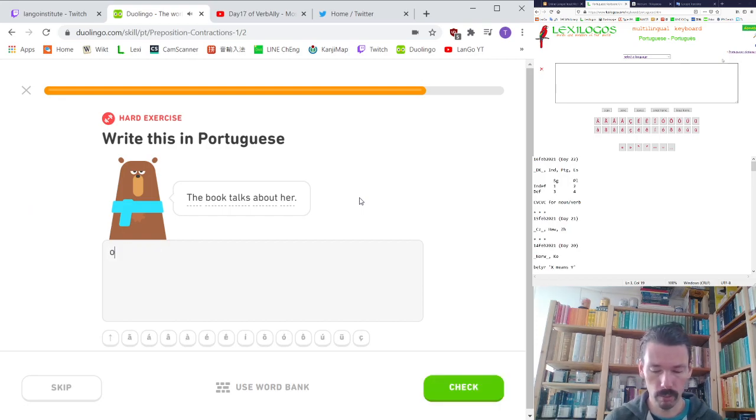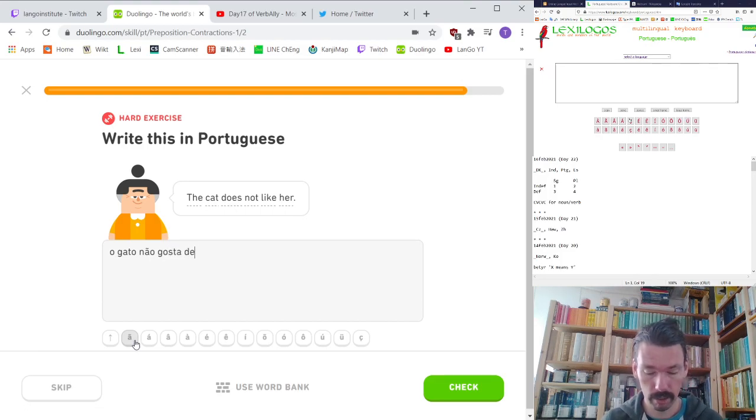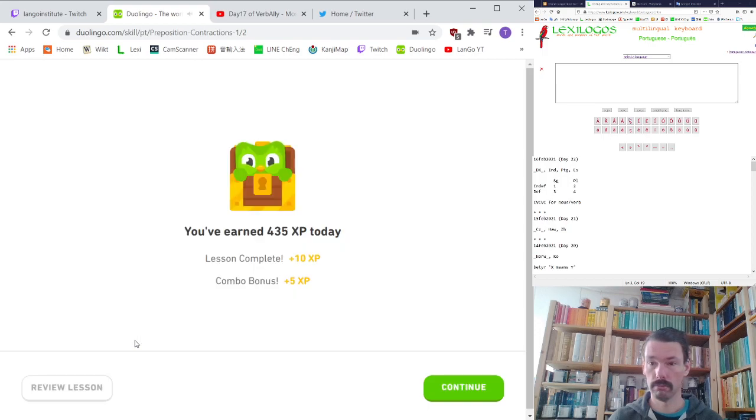The book talks about her. O livro fala dela. The cat does not like her. O gato não gosta dela. In the home stretch.